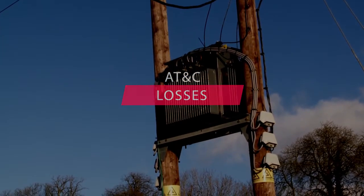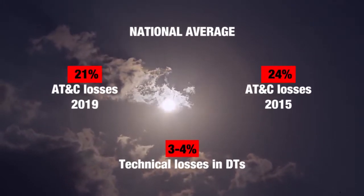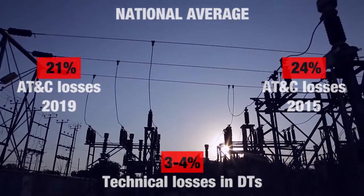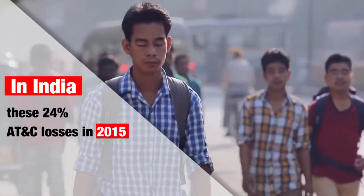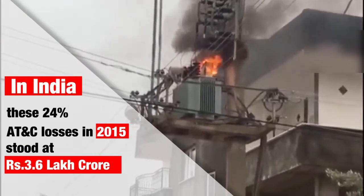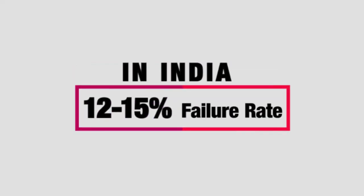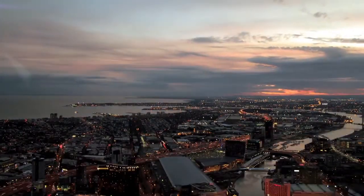Did you know that of 24% national average AT&C losses, at least 3 to 4% come from technical losses in DTs, or distribution transformers? In India, these 24% AT&C losses in 2015 stood at 3.6 lakh crore. That's huge. Also, these DTs account for a whopping 12 to 15% failure rate in India, which is nearly 15 times that in developed countries.